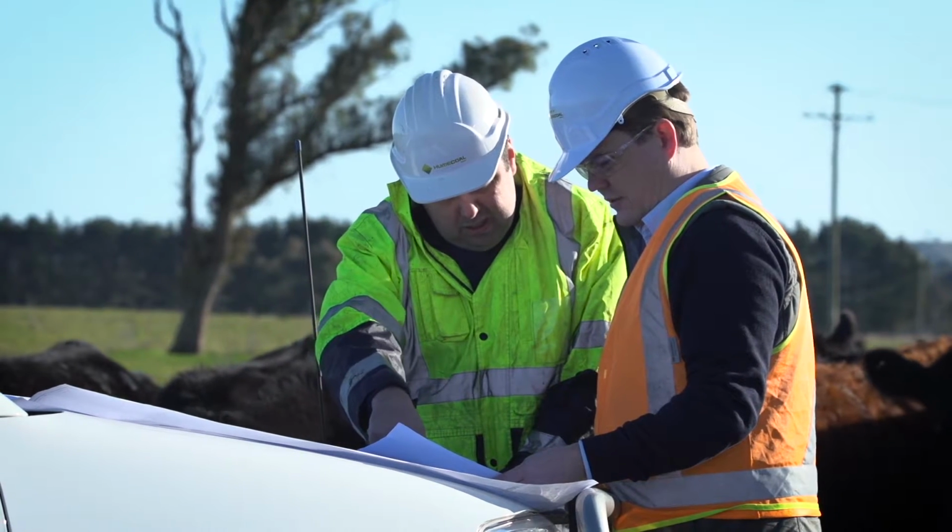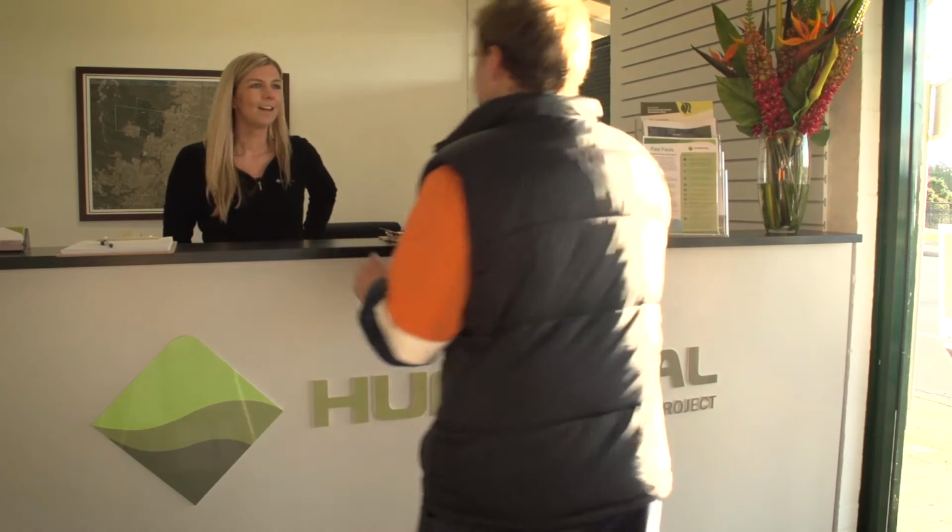Well, now the plans are out there, people have the information to assist them in making up their own minds on whether they have a concern about the project or they support the project. But they also have the opportunity to come and talk to us if they require any further information to assist them.